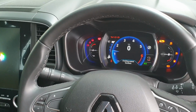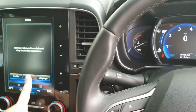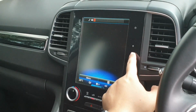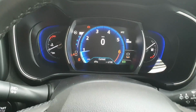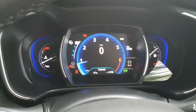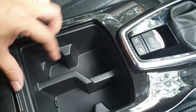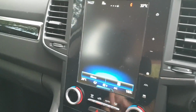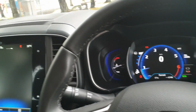Just to show you the instrument cluster together with the R-Link infotainment system. As I mentioned earlier, you do get Apple CarPlay with the higher spec model. But to me, that is not something that I've ever bothered with. Then I see very bright ambient lighting here. Well, good usage of space. I like this. And here you have another deep console. So pretty good utilization of space. I've explored this in my previous video as well. So nothing new here.